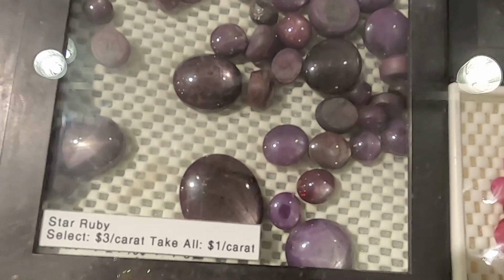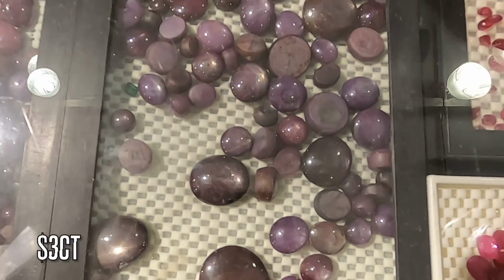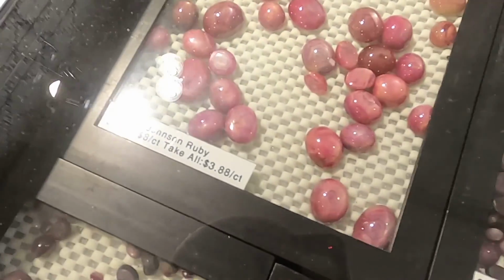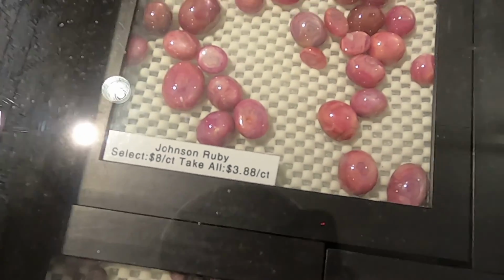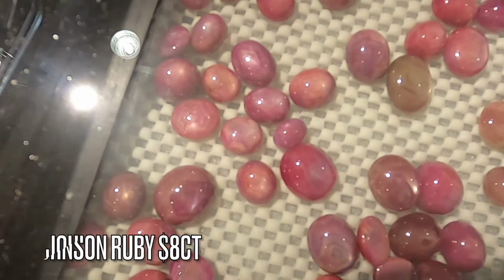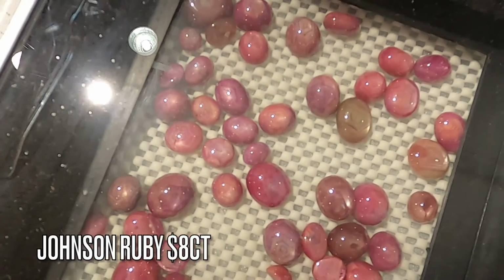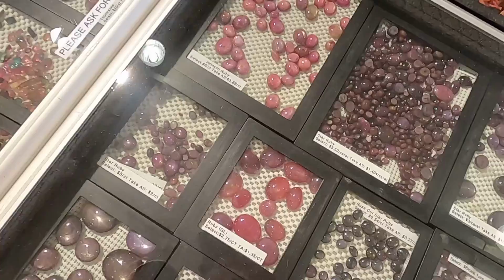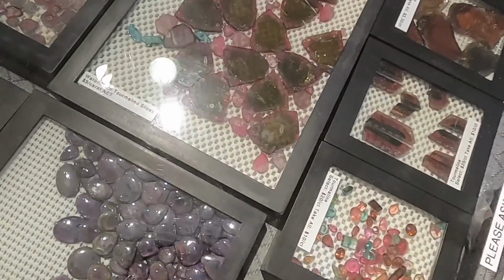Star rubies, $3 a carat. These things are dense. You're going to be paying a lot more than $100 for some of those bigger ones, but they're beautiful. I have a few pieces of it rough I should probably cut. Here's some Johnson ruby, $8 a carat, excuse me. Those are beautiful. Even for being like a light pink, you're going to probably have to tell people that they are rubies because they're not going to realize it, but those are beautiful.